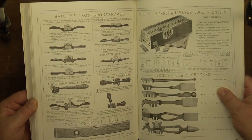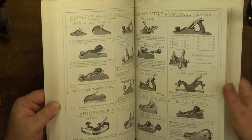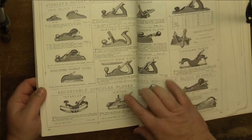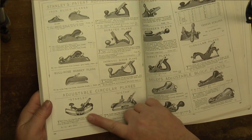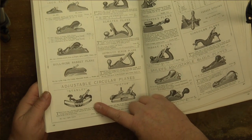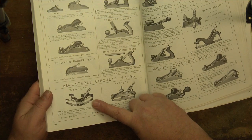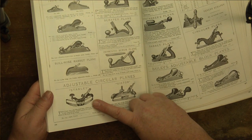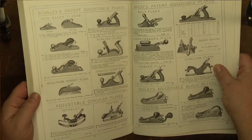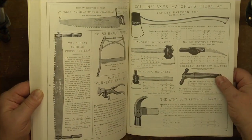Glass cutters and spoke shaves. Specialty planes. Well, this is kind of cool. It shows here this flexible round plane where you can change the curvature. It's for planing round circular things. I don't know if you guys just watched Mr. Pete's latest video, which was about a tool auction where he picked up one of these in his lot. So kind of cool. I'd never seen one before till today, and then I noticed it in the catalog because I knew what it was.